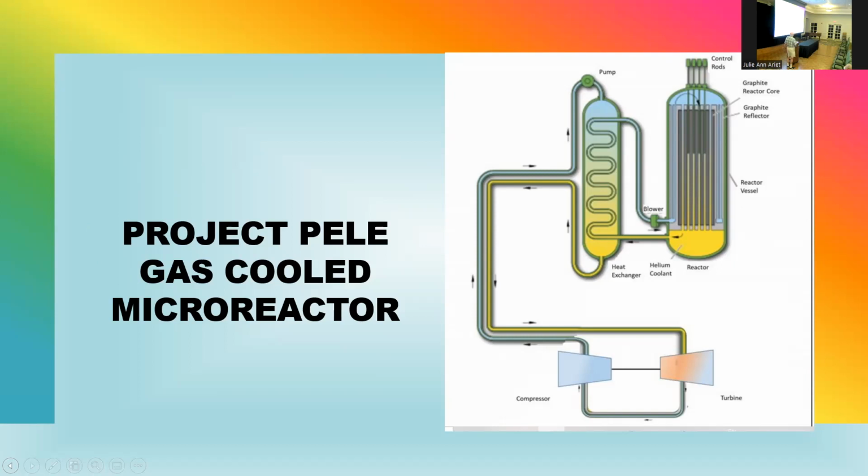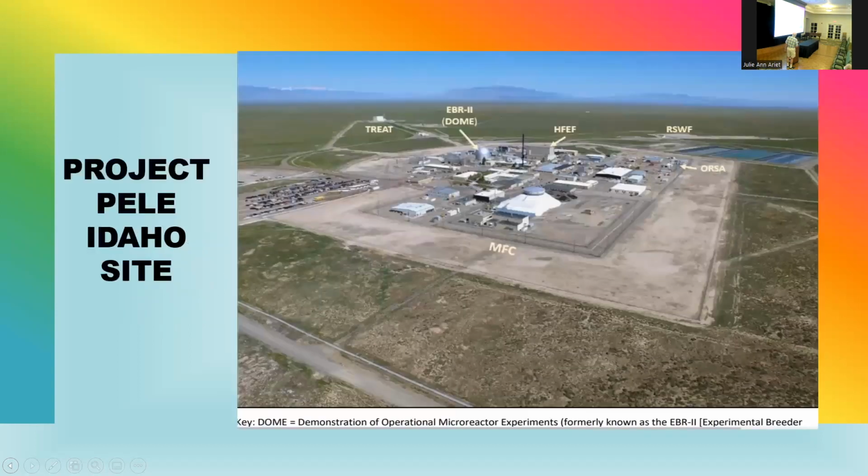So it comes through the compressor and through the generator or the power turbine, whatever you're going to do with the power. Project Pele, there's their site out in Idaho where they're going to be doing and testing all of that. I do not know the current status of it.